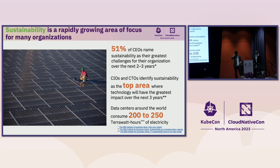So why do they want to focus on sustainability? There are many reasons. There are many climate changes happening in the world, so we want to reduce global emissions and gases, right? That is the requirement from governments and companies, and they want to track all of the energy consumption and carbon footprint reductions, right? So that's one of the reasons.